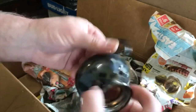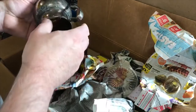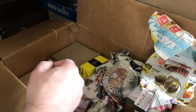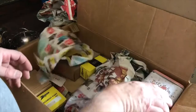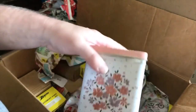Another one that's brass or copper. Another EP on copper. Hope I didn't pay more than $2 for them anyway. Occasionally, I think I spot sterling, so I end up paying a little more, but let's see, anything. Oh, we got some tins, which will just go to the thrift shop because they're modern.